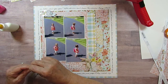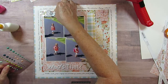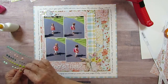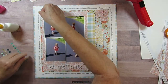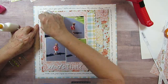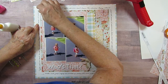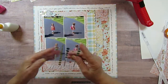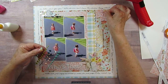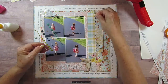Okay, and maybe I'll just do, now by Tinkerbell, I think I'm just going to use a couple. There's 3 in my cluster there, so I think I'm just going to do 2, maybe put this one up here, because that way I've got 5. And then I think I'm going to stick a couple on here, or I'll put 3, because I feel like it needs something over there. I just didn't know what.